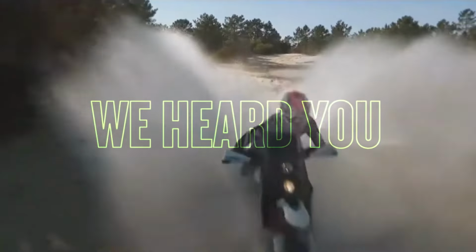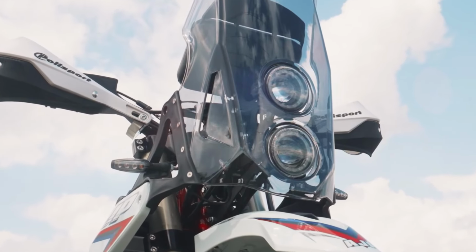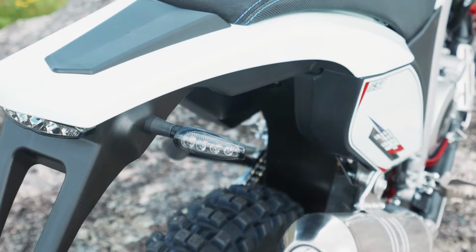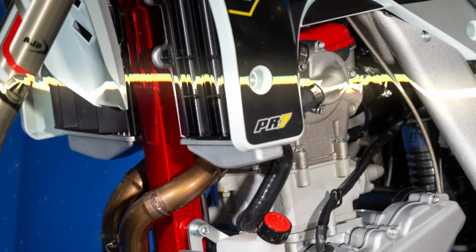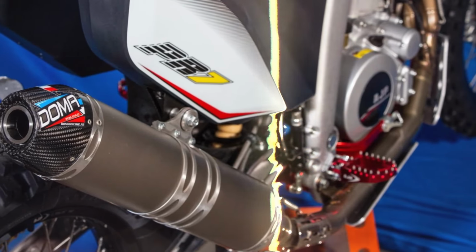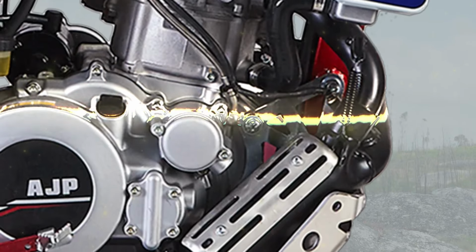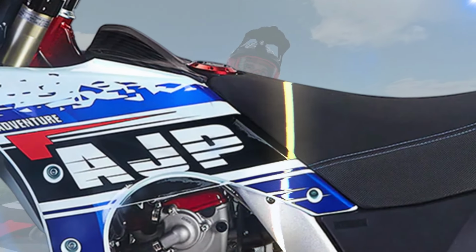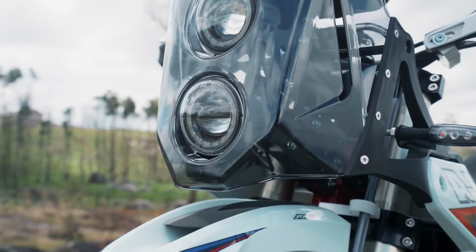We hear you. The PR7 now rocks a redesigned front deflector for better aerodynamics, brand new side panels, a sleeker rear fender, and updated graphics. Under the skin? A revised airbox with a twin air foam filter, new GPR exhaust manifold geometry, and an overhauled electrical system, with sealed relays and a nav button connection. Add in a fresh expansion tank, revised fuel line, and full LED angel eye lighting.